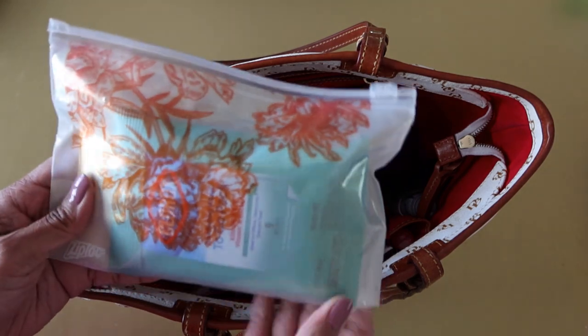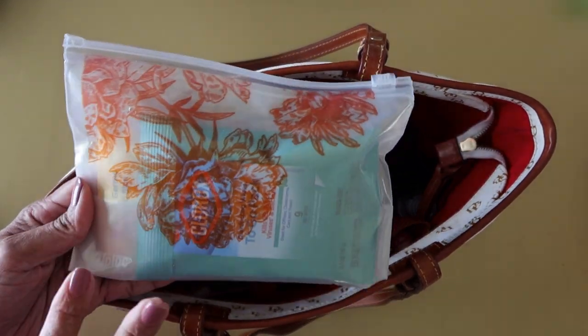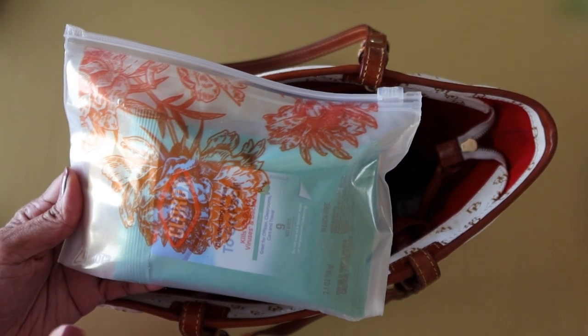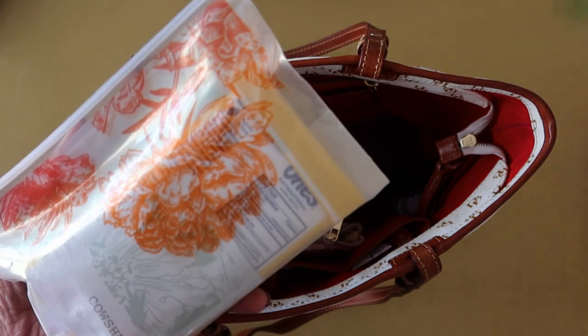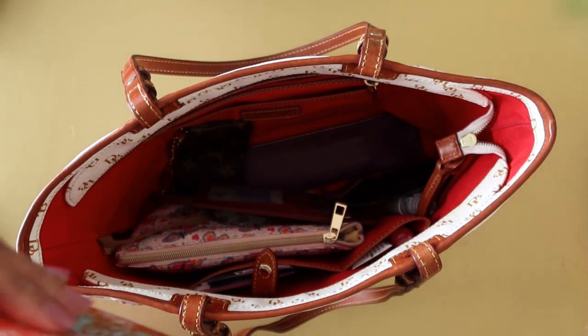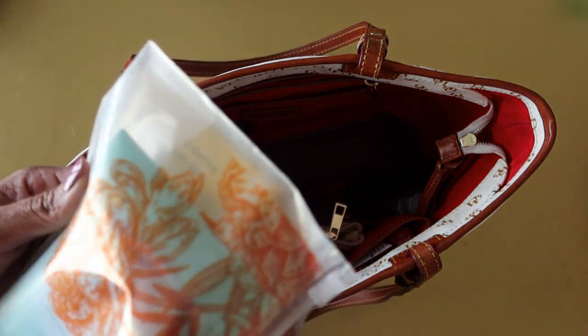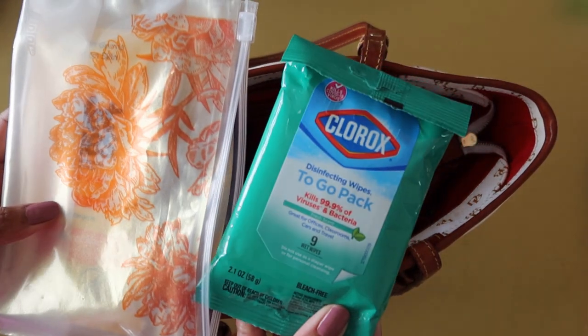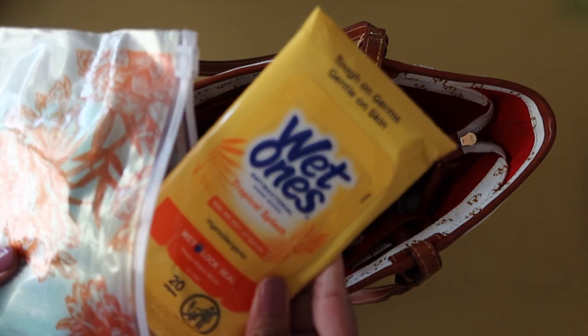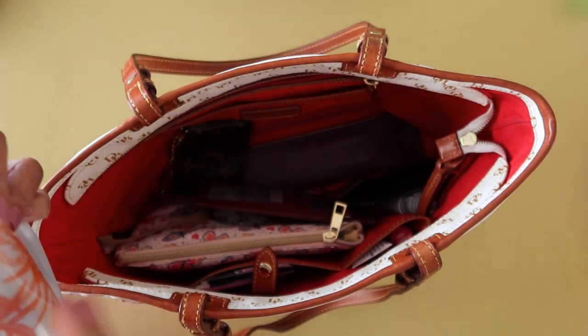Next up, I am still very much into trying to keep things sanitary and clean. So this is my little wipes pouch, which I have had for well over a year now. We have all been a little bit more diligent about keeping our spaces clean. So I've got a pack of Clorox wipes in here, and then I have a pack of Wet Ones antibacterial wipes, and I just use them whenever I feel I need to.